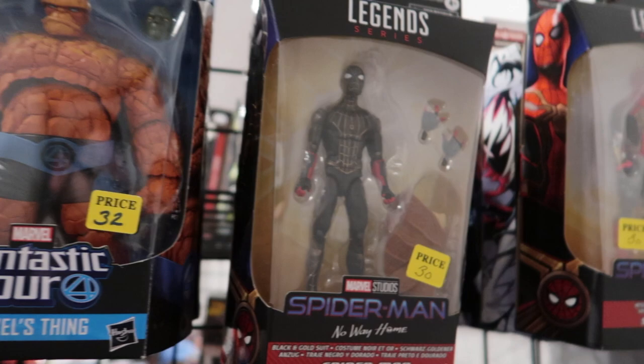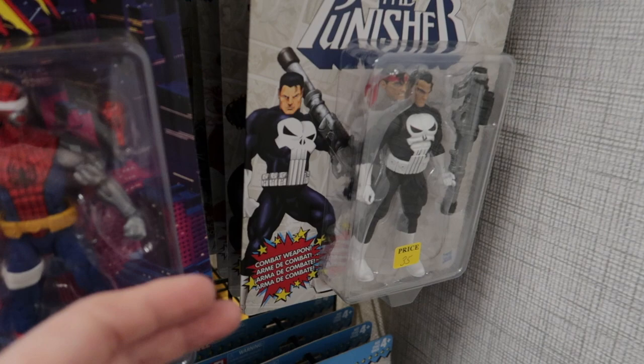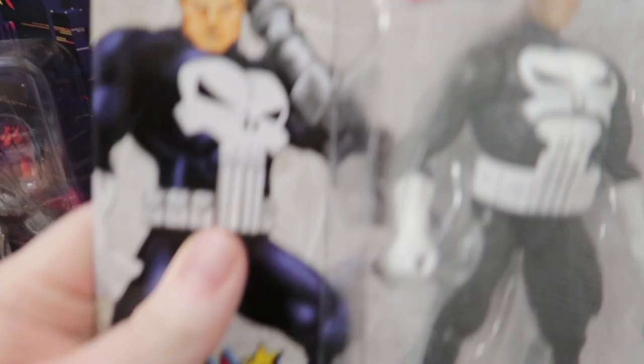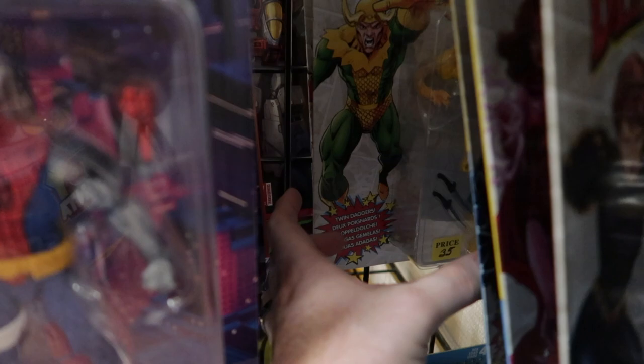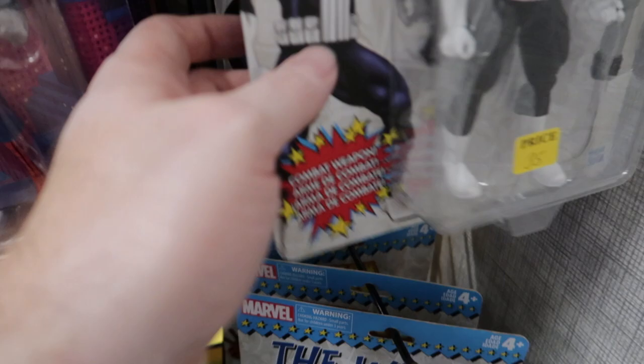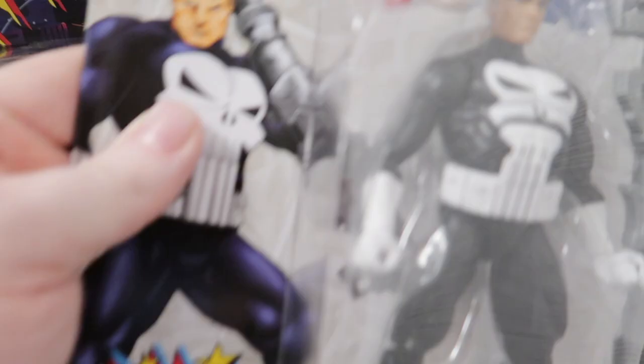Speaking of retro reissues or retro cards, a Punisher, Black Widow is only 26. Actually, I wouldn't mind getting that one. Black Panther's 37, 35 for Loki. Tigra the Wasp, 30. Iron Man 27. I already have an Iron Man, but that's the one I'm really looking for out of this wave.